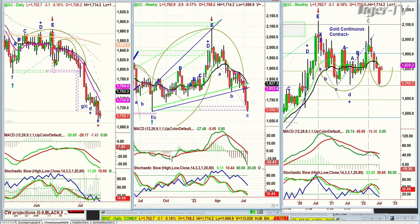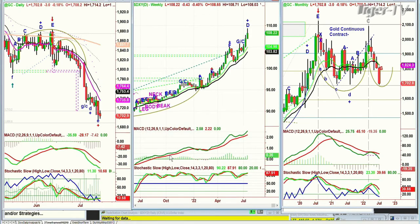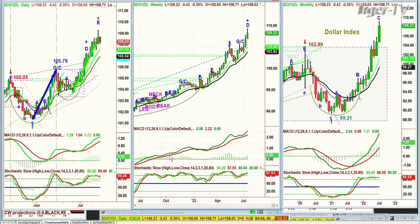And the dollar is pulling back just a fraction here. It's down 43 ticks at 108.23. It made a new high yesterday. That is leg E. Maybe it's a PE. We're watching that. I'll be back in a moment.